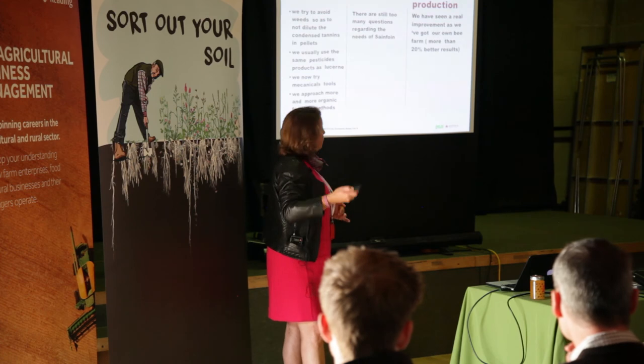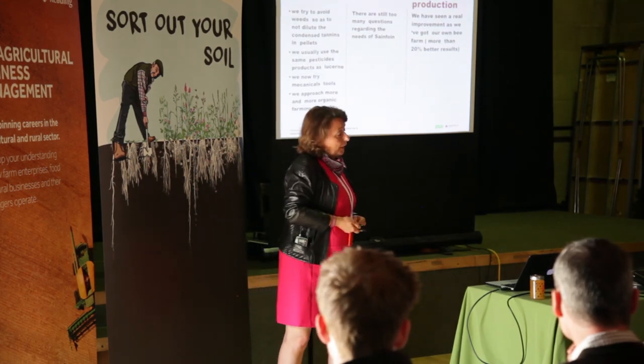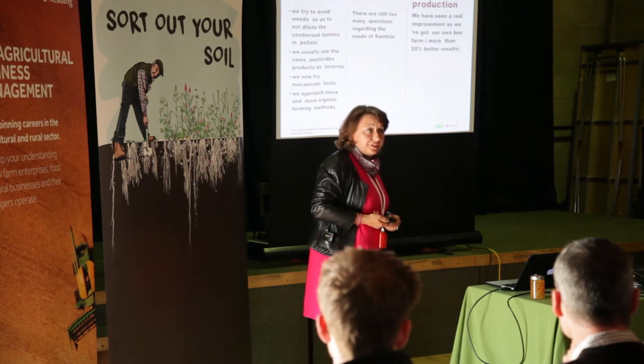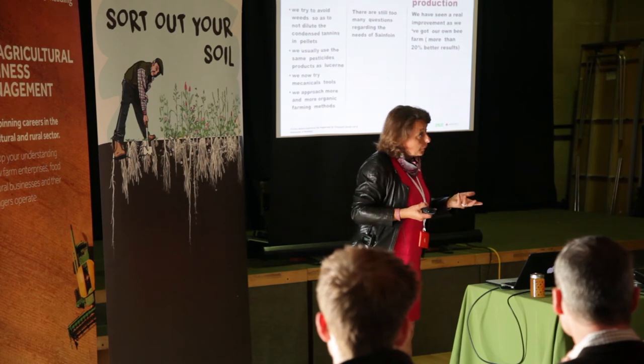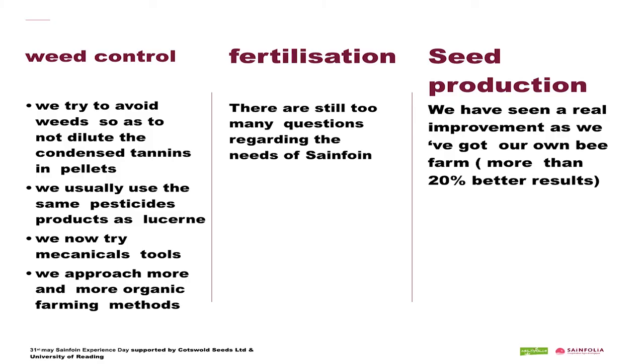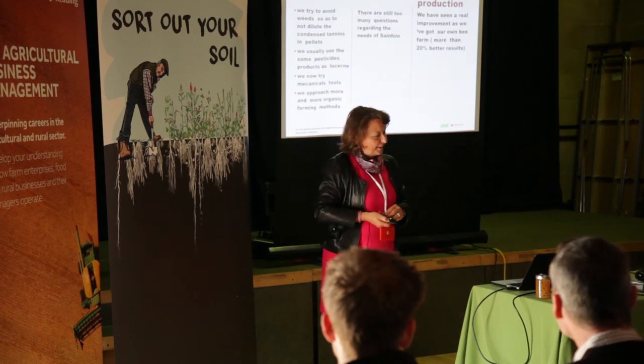We've got many, many questions, and we ask INRA to find a new project to talk about fertilization. We do not know so much about fertilization, so we know we do not need fertilizer to grow sainfoin, but we would like to understand a little bit more, because, you know, when you come to see the farmer and say, don't worry, do not put fertilizer, he doesn't believe you. So there is a big question for the scientists.